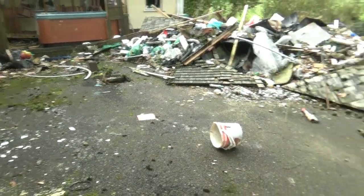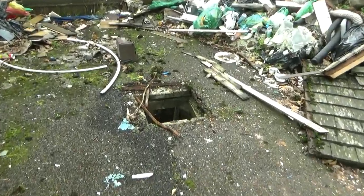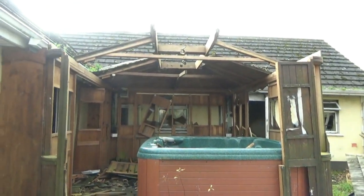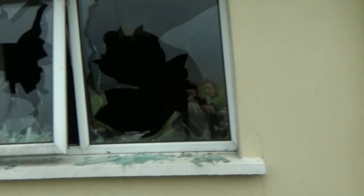It was kind of cleaned up around the back here. It looks like it's been bulldozed. But there used to be a wooden shed around that hot tub. Let's have a look upstairs and then I'll show you the outbuildings that belong to this.